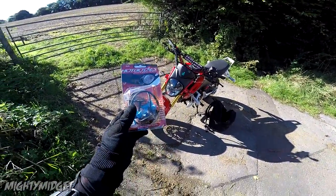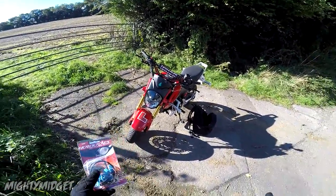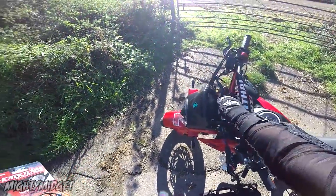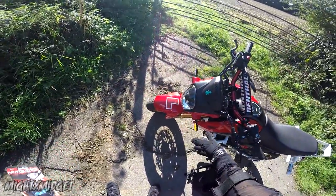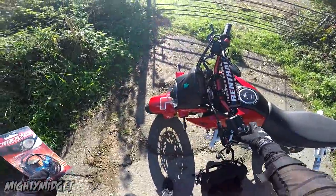Plugged them in, they didn't work. We had to play around with them, open wires, soldering, everything. We were trying to get these to work. Because they're LED, when I would turn the indicator on, instead of them flashing, they would stay solid on instead of flashing, if that makes sense, right?